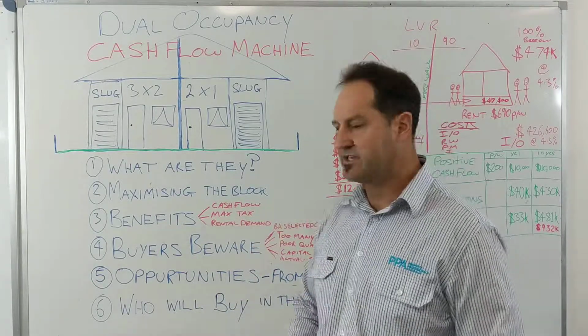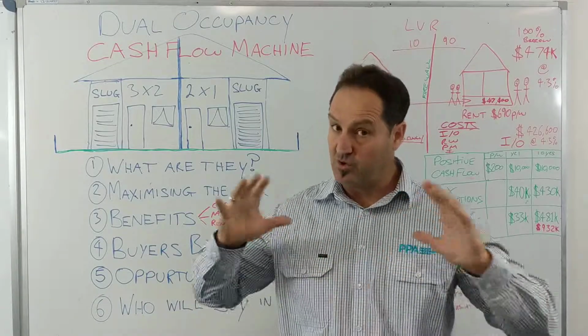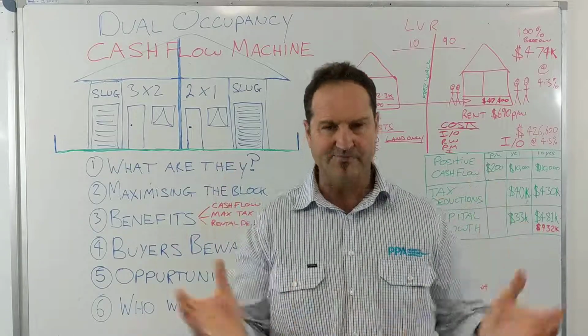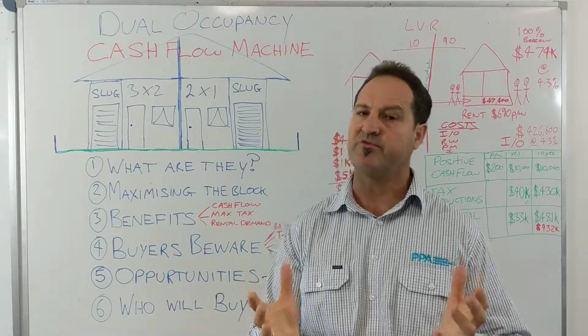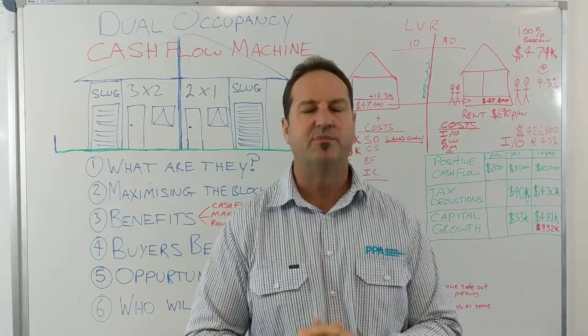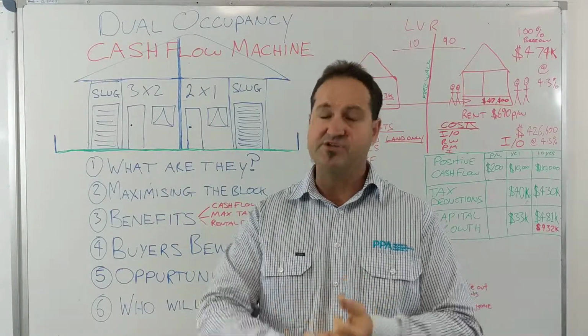You can maximise capital growth as well in the right location where you've got, as we always say, but especially with these, more mums and dads and less investors. Because don't be fooled, there's a lot of people out there flogging this type of product, but building inferior quality builds in inferior locations where there's too many.